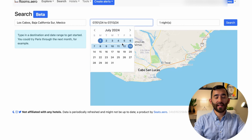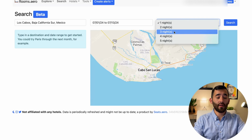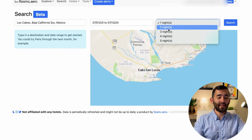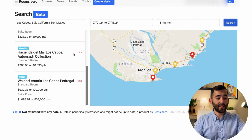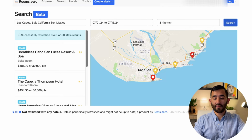It gives you a date range that you want to search for, and then you could type in the number of nights that you're looking to stay. And so kind of adjust that date range appropriately and say you're looking to spend 3 nights in Mexico, and it will show you the availability within this 2-week window or however long you search for. You select search and it will pull up all these results of the different hotels available, and it does filter it out based on Marriott, Hilton, and Hyatt on these different colored pins.